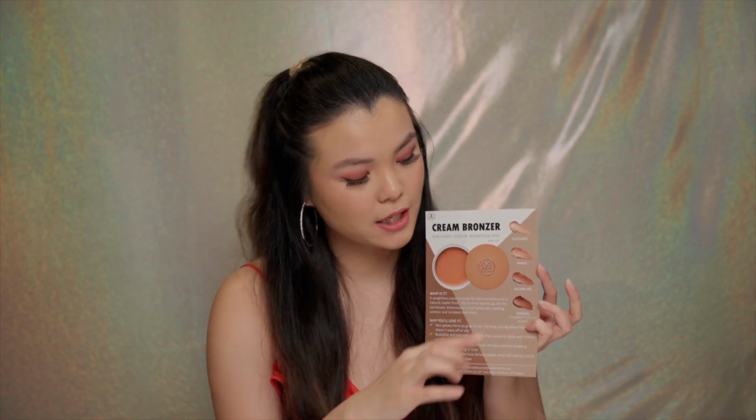Now, I reside in Malaysia, and in Malaysia, we only have 4 shades available. The launch came with just the first 3 shades, and now they're adding 1 more. It should be in stores right as I'm filming. The 4 shades that we have are the 4 lightest shades from the 7 shade range.